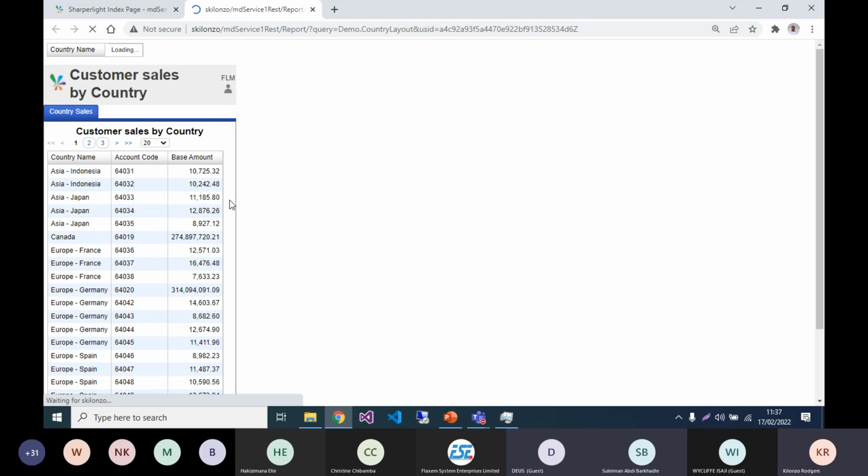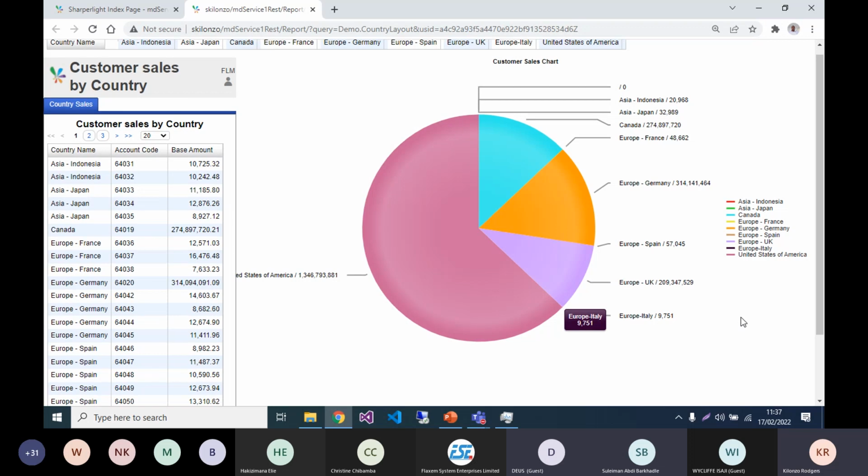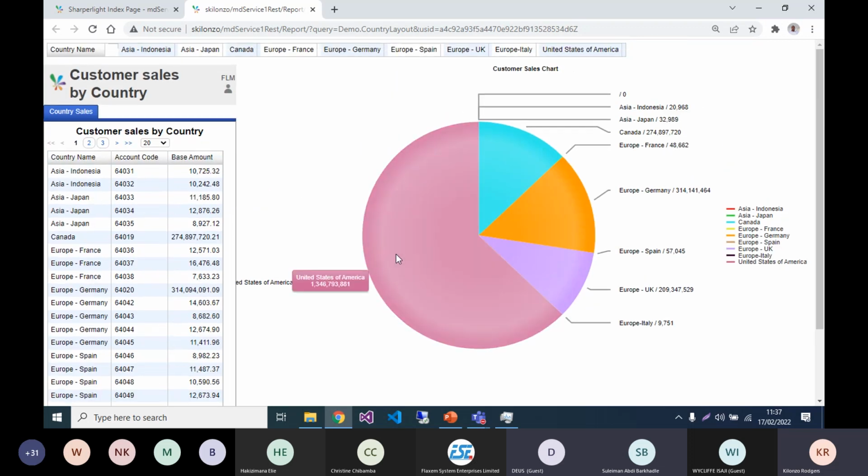So you can build your reports straight from web, build some dashboard pages depending on how you want your reports to be extracted. See the graphical representation in various forms, maybe a pie chart, a bar chart, a line, just depending on which format you want to do your analytics in. So like mine, I just have a simple pie chart per country.